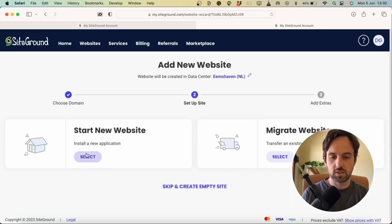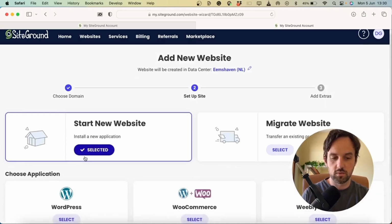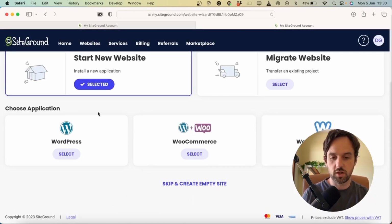Now it's going to give us the option to start a new website, which we want to select. We want to scroll down and the two main options we're looking at here is WordPress and WooCommerce. WooCommerce just means we can add products to our WordPress store easily. Now we can add this later on, so we don't really need to select this now. Because if you're just setting up an affiliate blog or something like that, you don't need to add WooCommerce. You can go into the plugin store later on and do it. So for now, we'll just select WordPress.